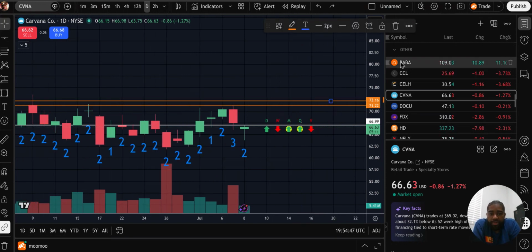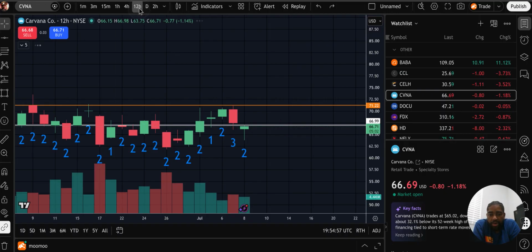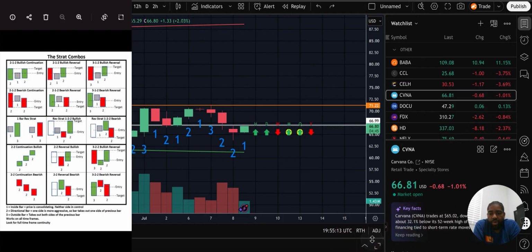Let's do a little bit of a deep dive here. Like I said, entry is the white, first target is the orange. Let's see what we got on the 12-hour, because we want to start high and then work our way down. On the 12-hour, same thing, 3-2. Let's go down to the 4-hour. We have a 2-1, which is good. Going back to our patterns, if you have a 2-1, where is it at? Red 2, and then you come up here and you got a 1. That's exactly what we're seeing.